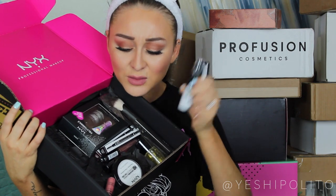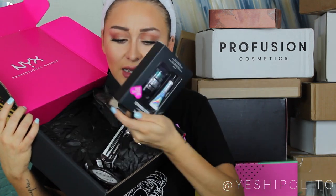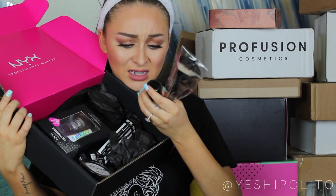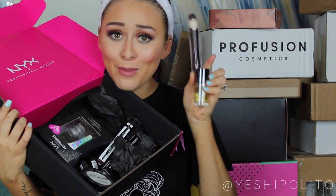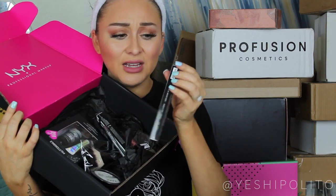Concealers, setting spray, butter gloss, powder. These are like little glitter sets. What is this? Do Me Up. I think it's like a primer or something. I don't know where that came from. And eyeliner and a bunch of random goodies. Another eyeliner. Yes, NYX. Ooh. Yes, NYX come through. Shout out to NYX for sending this stuff over.